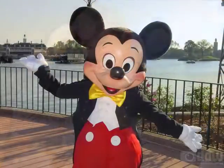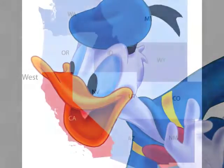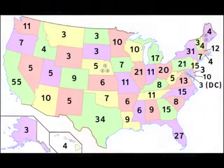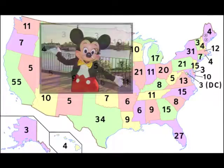Now, here's why the system is so strange and a little complicated. A candidate can get 1 million less votes than his opponent on election day and still become the president of the United States. How can that be? Okay, pay careful attention to this. Let's suppose that Mickey Mouse is running against Donald Duck. And suppose that 2 million more people in California voted for Mickey Mouse than Donald Duck. If that happened, Mickey Mouse would get the 55 electors in California to vote for him at the Electoral College.